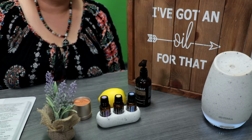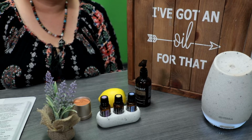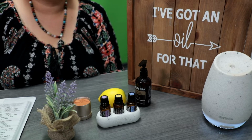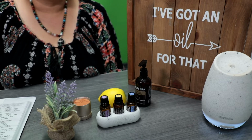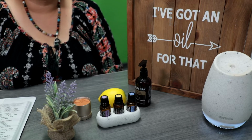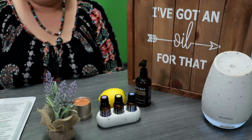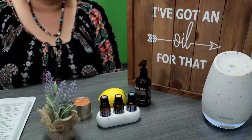And I want to share what essential oils are. They are liquid extracts that we get either distilled or cold pressed from bark, stems, flowers, leaves, parts of the plant. And they're 100% plant derived, and there's no added processing or additional processing.